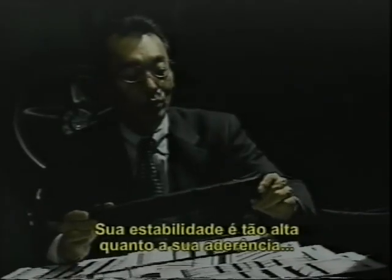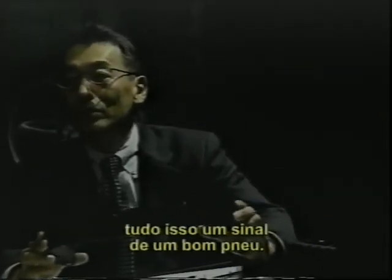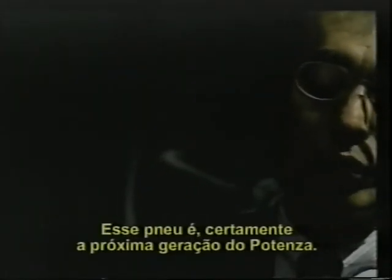In essence, it's exactly like a Formula 1 tyre. Maneuvering stability is high, as is grip, but with surprisingly good ride comfort. All signs of a good tyre. This tyre is definitely the next generation Potenza.